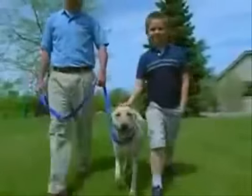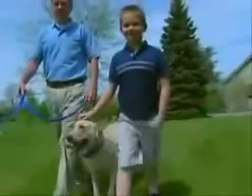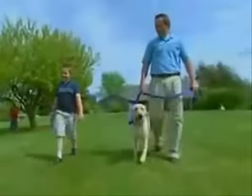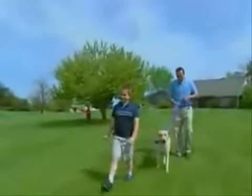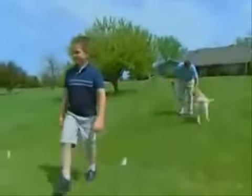Please note, it's very important that your helper not stop, look back, or acknowledge the dog in any way. Continue this lesson at a number of different areas around the boundary. Please take a moment to review Lesson 2.